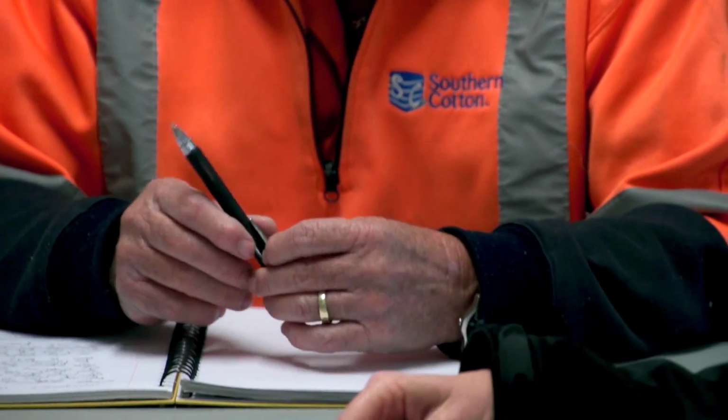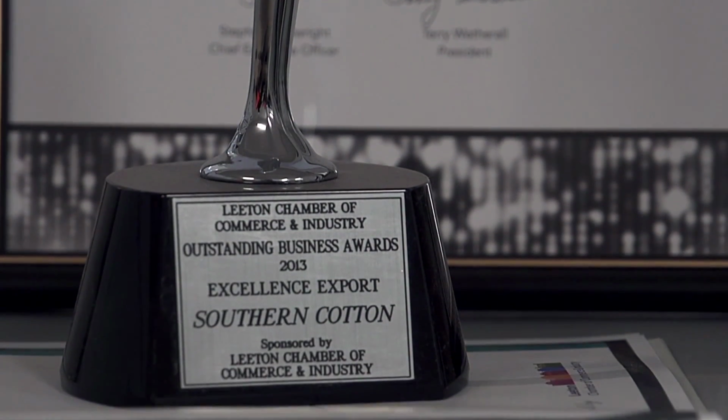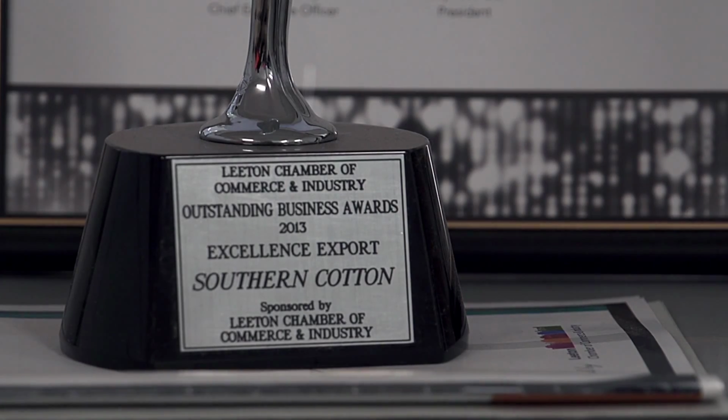We need 10 bale trucks to take the finished product to the port. So we've got 10 days of storage facilities for our bale shed. So it's all about key logistics management. It's Southern Cotton's dedication to improving processes that has seen the gin earn a number of awards.